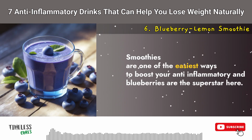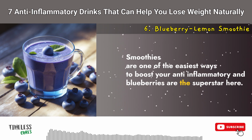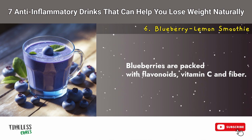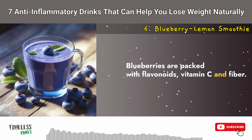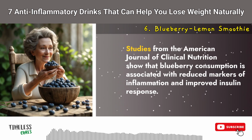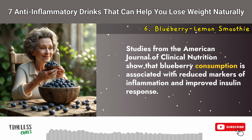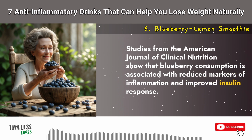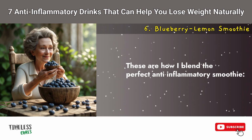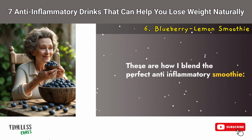Smoothies are one of the easiest ways to boost your anti-inflammatory intake, and blueberries are the superstar here. Blueberries are packed with flavonoids, vitamin C, and fiber. Studies from the American Journal of Clinical Nutrition show that blueberry consumption is associated with reduced markers of inflammation and improved insulin response. These are how I blend the perfect anti-inflammatory smoothie.